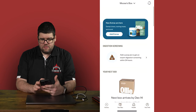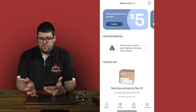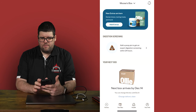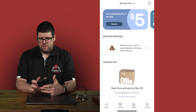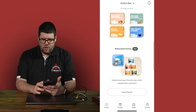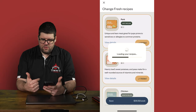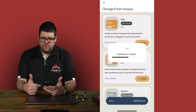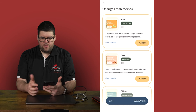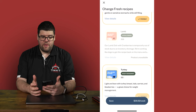Yeah, that's that. It's a pretty basic, simple app. You can probably sign up or cancel your membership on this app. But I always like to kind of do it on the internet. So it's just easier on a computer sometimes. I'm interested to see what Koda's is. So if I come over to the food, hers is $36.59 a week. So it's about the same price. And you can see here again, the lamb is out of stock. So yeah, that's really about it.